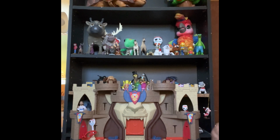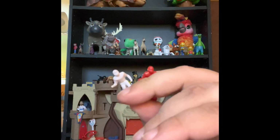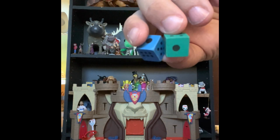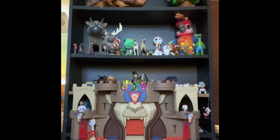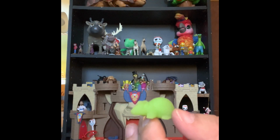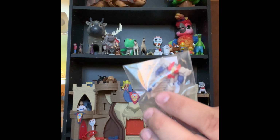And then there is two of these red and white figures. There's two red, two white. There's a blue and green die. There's more of the purple pumpkin erasers. And then there's this rubber green mouse or rat. What's this? This is a 1-inch transformer in a bag.